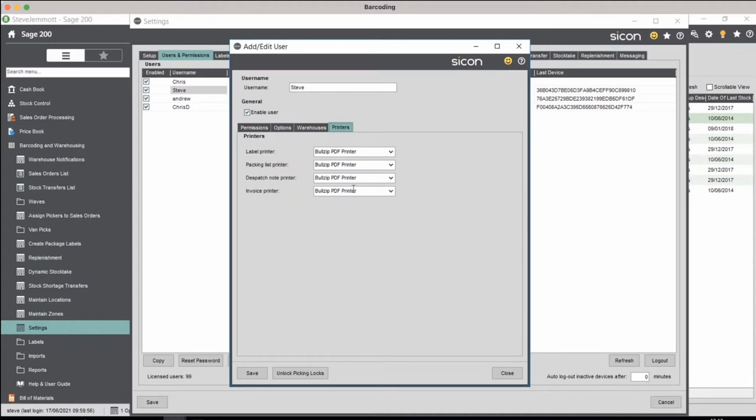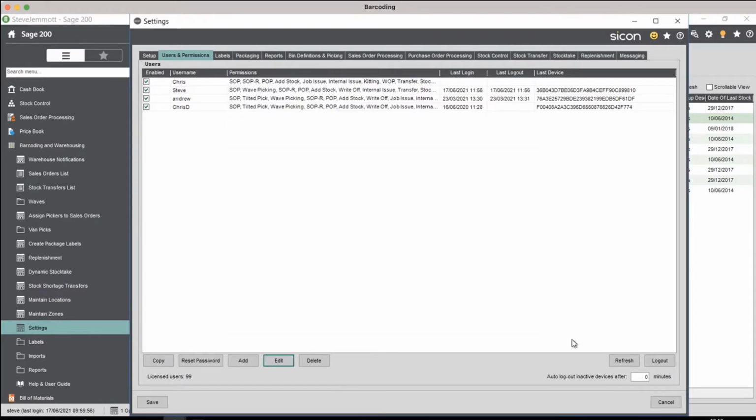And then finally, from a printer perspective, using standard Sage report layouts, we've got a number of label designs which can be tweaked. The design is for Zebra printers, although as I said, you could use other hardware should you wish. So for the user, what label printer or dispatch note printer do you want my items to go to? Again, if you've got a large pack bench, I'm not going to the opposite end to where I normally work. Okay, so that's just a bit about the settings.